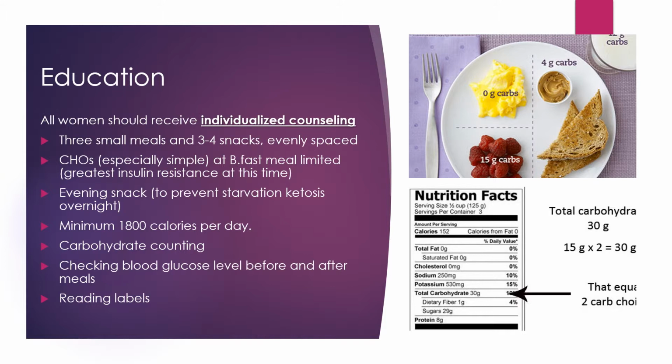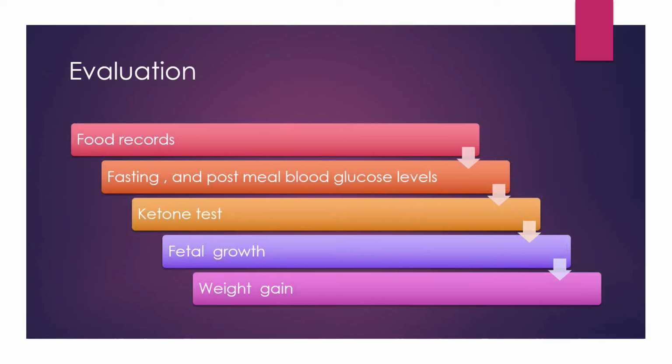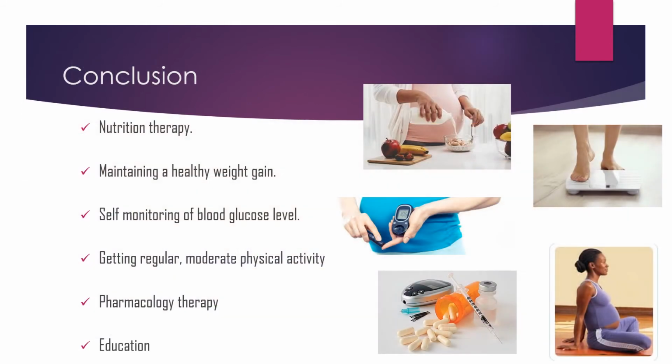And then nutrition education, mostly on carbohydrate counting, reading labels, or monitoring of blood glucose. These are all essential parts of managing gestational diabetes mellitus. And then checking the food records, the dietary recall, or blood glucose level, ketone test, fetal growth, weight gain. These can help in checking the efficacy of the dietary plan.